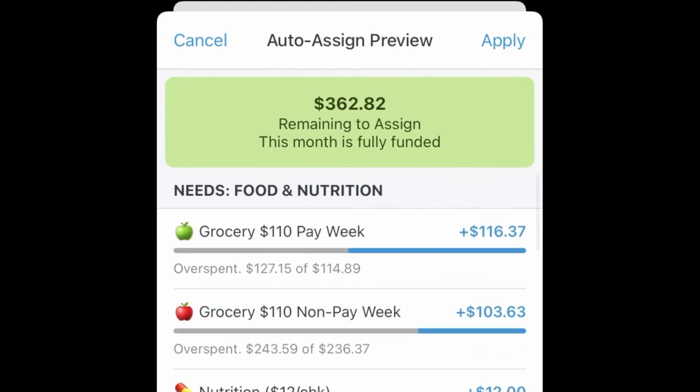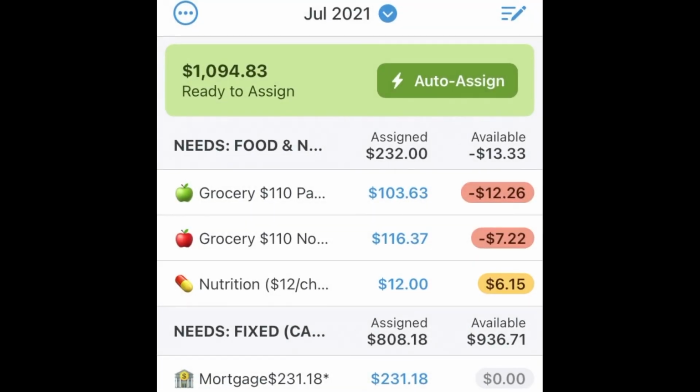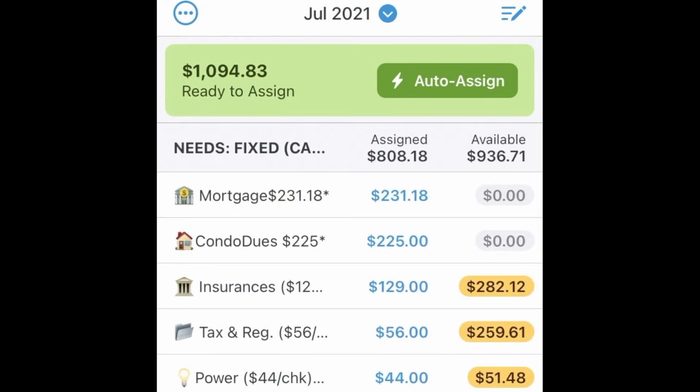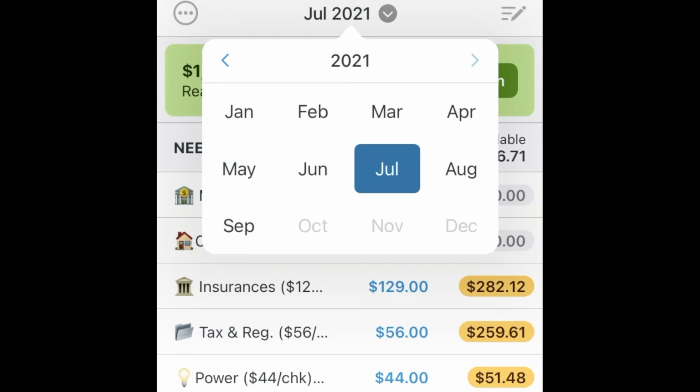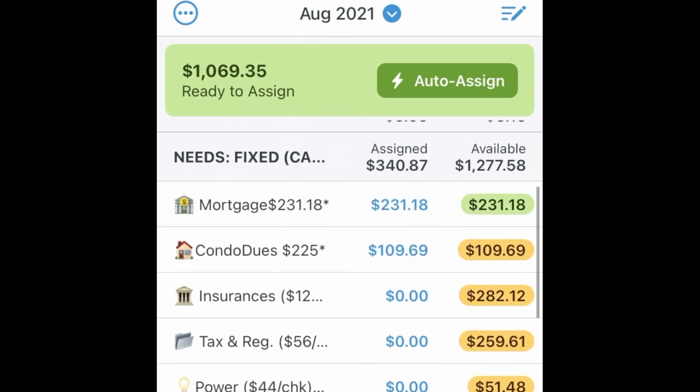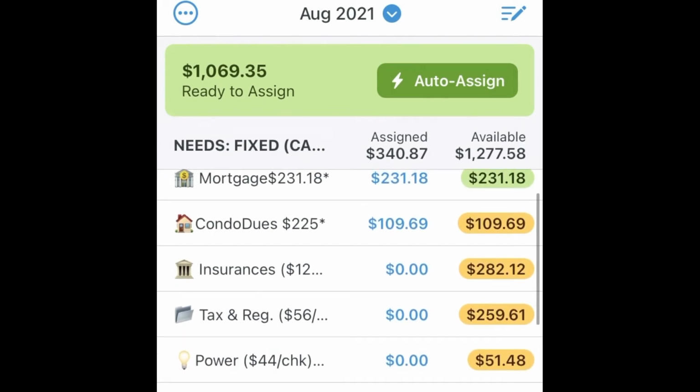You saw in one of my previous videos, we used the auto budgeting in the previous edition, and we hit enter, and it just kind of went, and we couldn't really tell what happened. So this one has a very good preview feature. There's only one thing I want to do. I remember my mortgage and condo, we pay those a month early. So before I put all that money through, I want to make sure my August is completely funded. And if I remember right, we had a little over $1,100 last time.